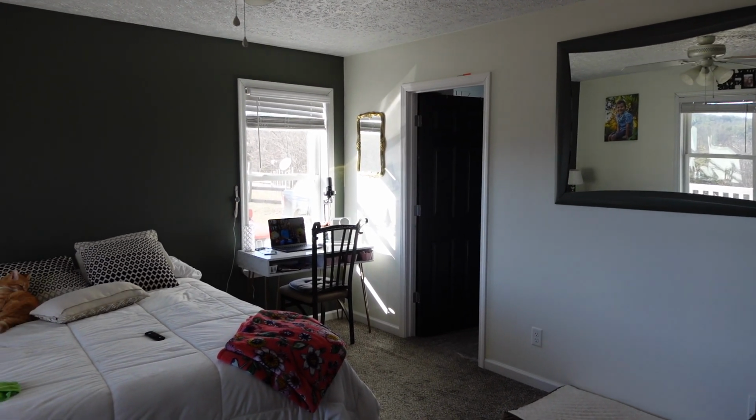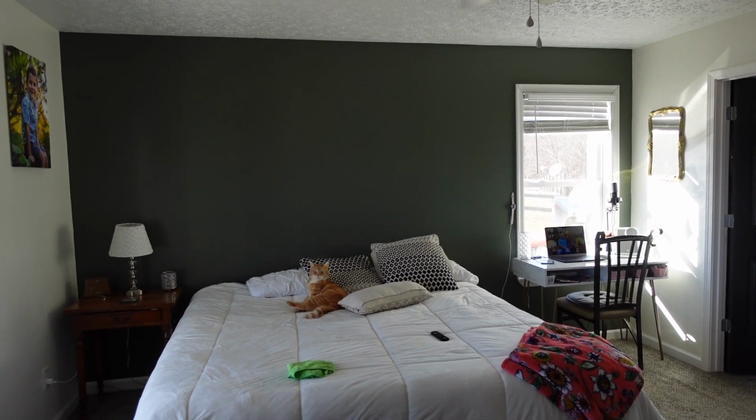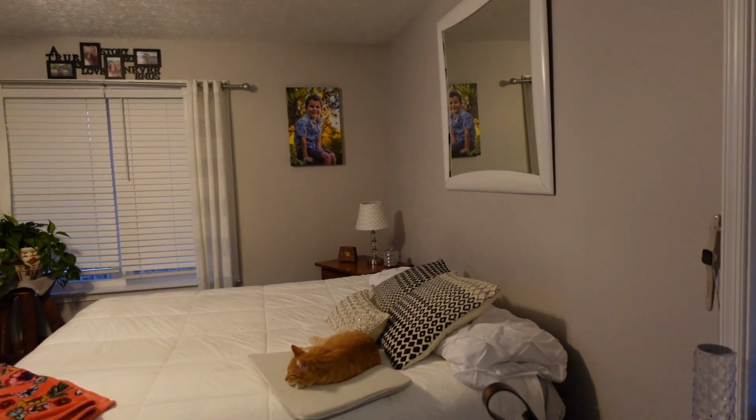But yeah, as you guys can see, the dark mirror looks pretty good on the white wall now. So yeah, we're gonna do something different above my bed here, and I'm really excited.